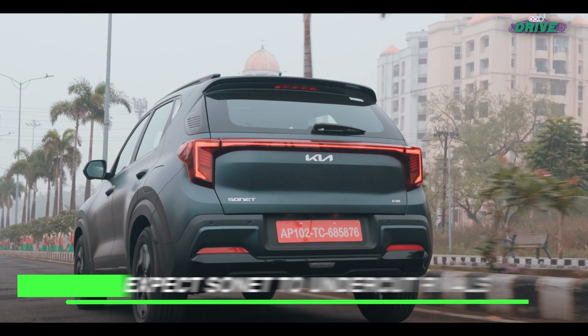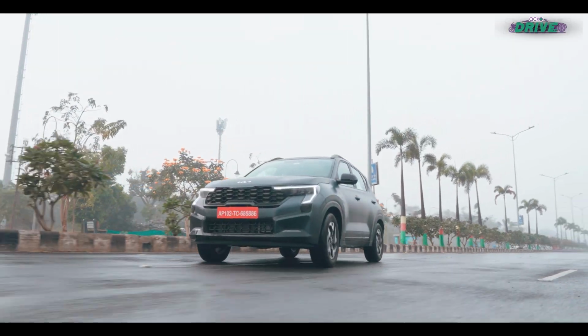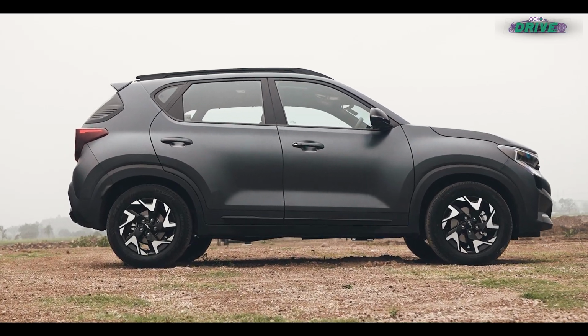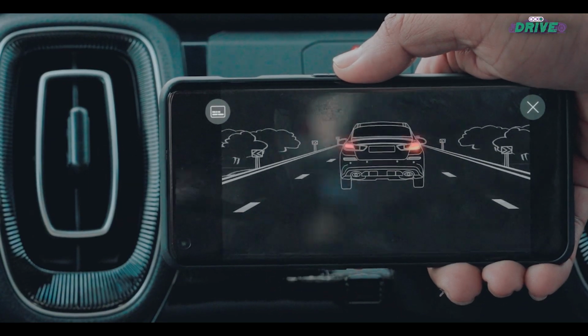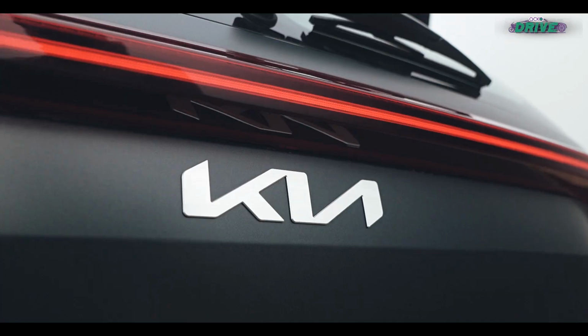While Kia has the demand from the export markets for the Sonet, it wants to really up its game in the domestic space. Will this one help then? It will, because there's a lot that it brings to the table and ticks all the right boxes. Price it right, and the Sonet will put Kia back into the driver's seat.